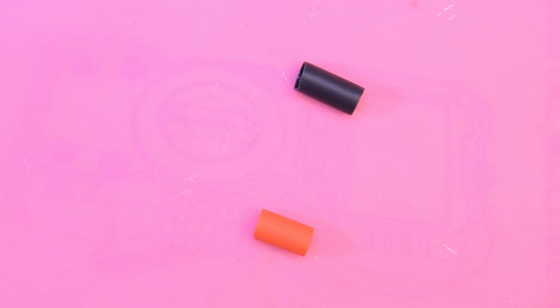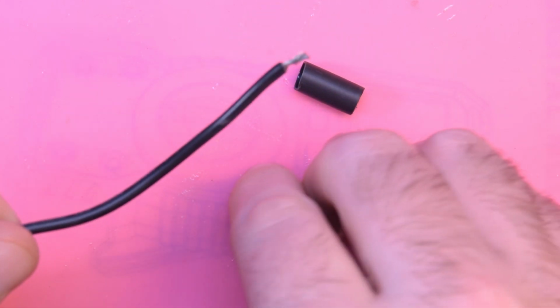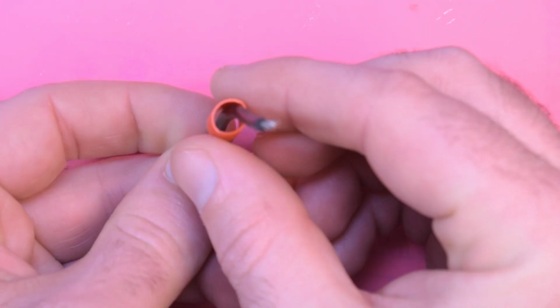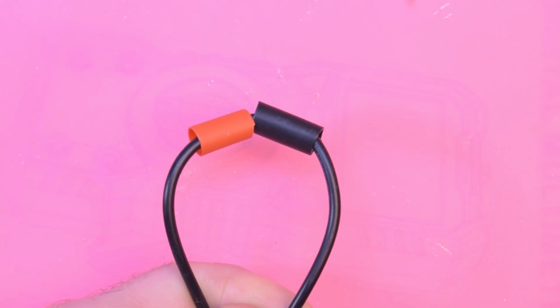Just cut off a couple sections here, but let's say we have this wire here and we had a solder joint in the middle. If you look, this heat shrink looks way too big. Look how huge that is. It's way too big. But because this is a 3-to-1 heat shrink, I feel like this will be just the right size, and also it'll glue itself down. So I've got the 2 pieces on here.